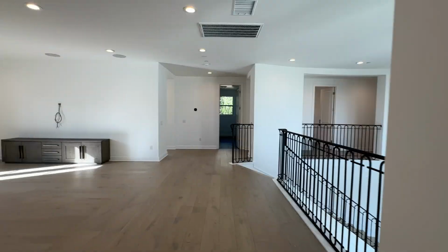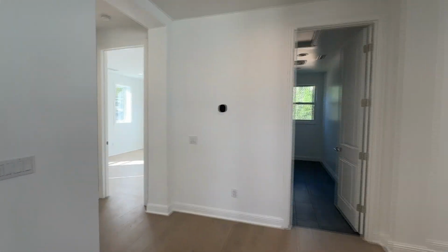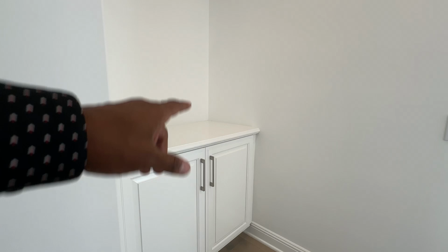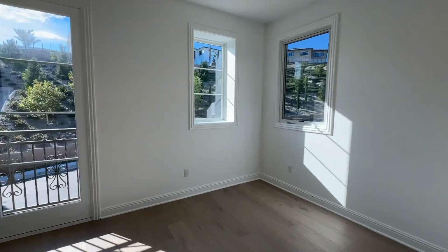All right, so now we're gonna step over on this side. I'm gonna take you guys to the left. You get some storage right here. And then over here, we have a really nice sized room as well too.